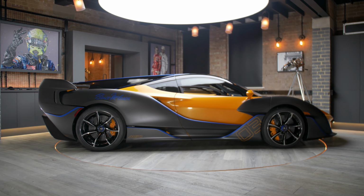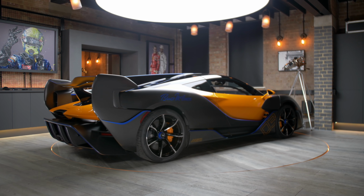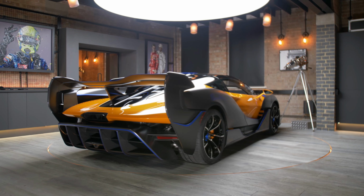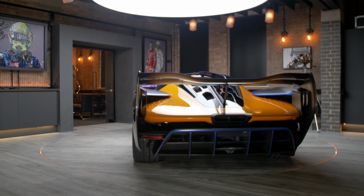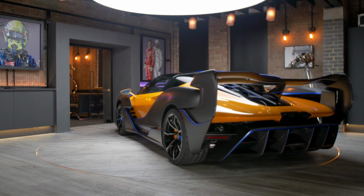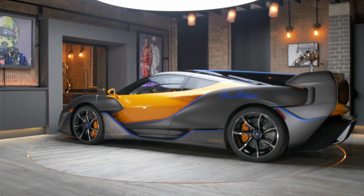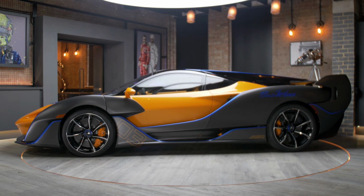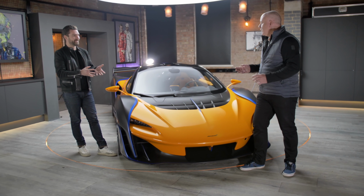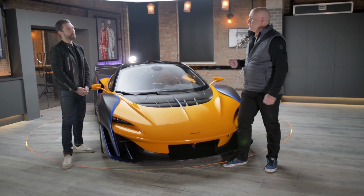What is the platform that sits under this car? So this is an Ultimate Series platform in terms of the tub, but it's quite unique. I mean, probably 70% of the car is new. Wow. So there's a lot of new components in the car. Around about 825 horsepower? Yeah, 835 PS is the figure, and about 800 Newton meters.